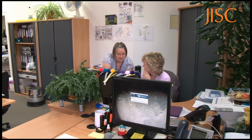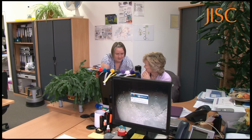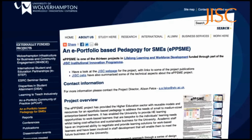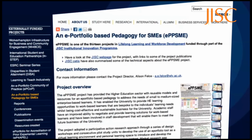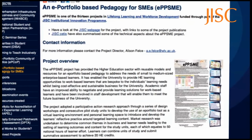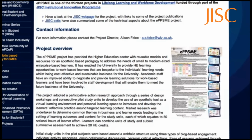As a result of knowledge and experience gained over several years' deployment of e-portfolios, innovative approaches are now taking shape, including the delivery of short courses via PebblePad. Over the last 2 years, we've been working on a Jisc-based project called e-portfolio-based pedagogy for small to medium enterprises, which is the EPSME project. That focused on delivering 10-week courses to people in local small to medium enterprises that was entirely through PebblePad.